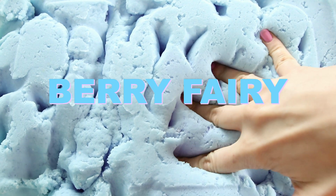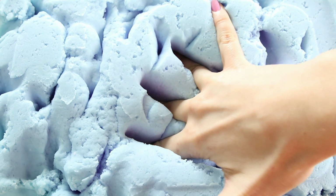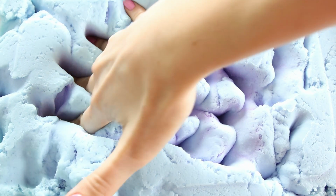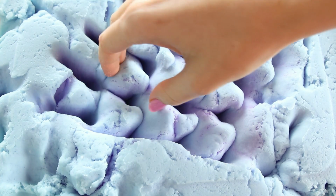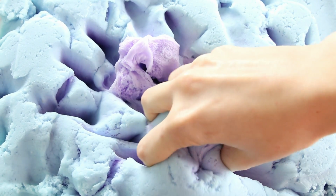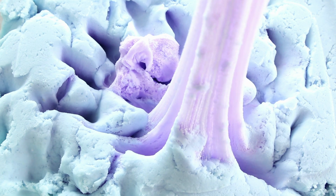Next we have Berry Fairy. So this one is a cloud dough, so it's on the thicker side and you can fluff it up. You can do that thing that you see everybody on Instagram doing right now. But this one is really cool because first of all, it's scented like berry cotton candy. So if you're really into the cotton candy smells, but you think that a cotton candy bubblegum scent might be too much for you, then this is definitely the one to go for because it's a lot lighter scented.